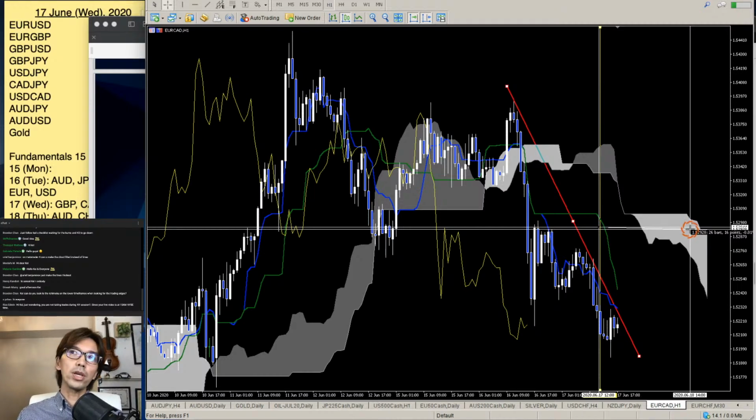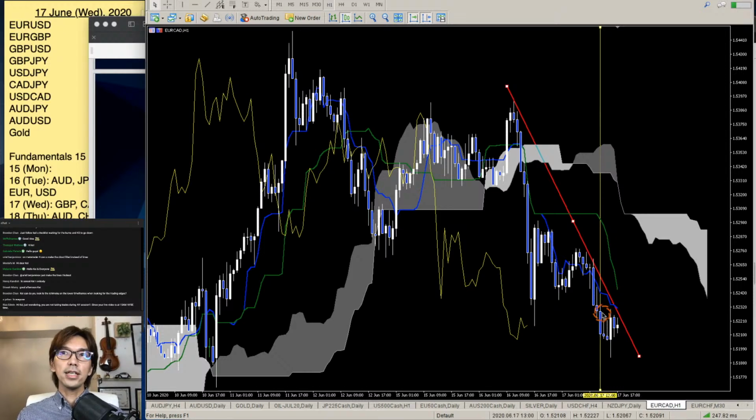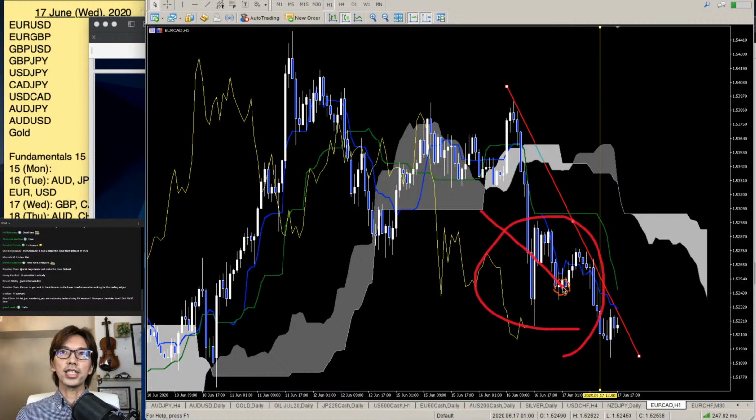Kumo Senko span B was moving down, Senko span A was moving down at that time, and also the green Kijun Sen was moving down. So this is the candlestick where I would start to look for the sell chance. Until then, I wouldn't look for the sell chance, because there was not a trend in 1 hour. So the price might be going up, this is going down, but it might have been going upwards too. So I would wait for this candlestick until all these lines are moving down.